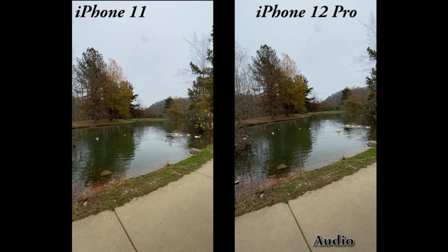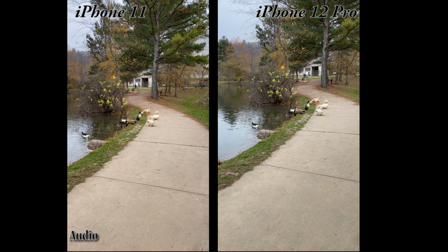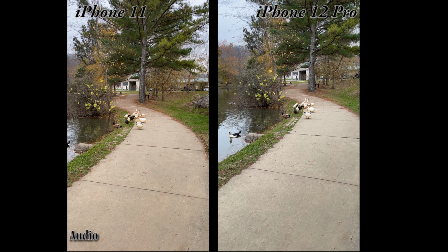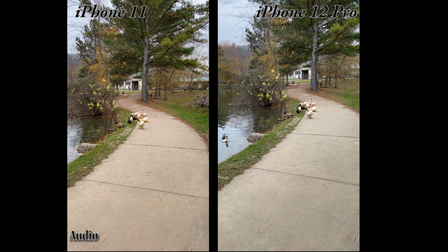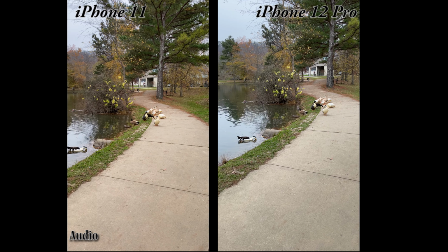And then we'll try a little shooting in 4K. Okay, now we're shooting at 4K, 24 frames per second. All the ducks are coming up on the path, or most of them anyway. A little more panning around. Sorry about the traffic noise. I'm right under the street here.